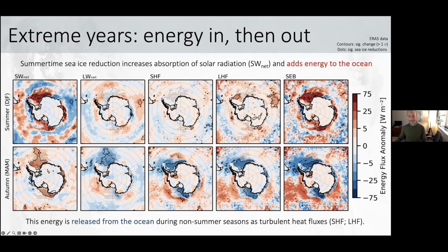In austral autumn, the sun is of course less important during that season. And the biggest changes we see really are these large negative sensible and latent heat flux anomalies that represent a transfer of both heat and moisture out of the ocean. Essentially what we're seeing here is similar to what's been recently observed in the Arctic: summertime heat in a reduced ice ocean surface is stored, and then that heat is released in non-summer seasons. This helps explain why we're seeing big positive air temperature anomalies in these areas where there was reduced sea ice.